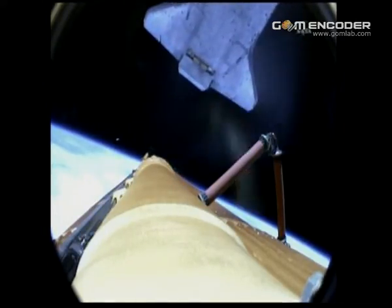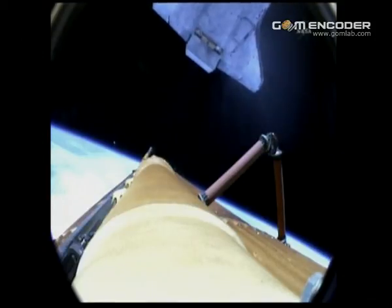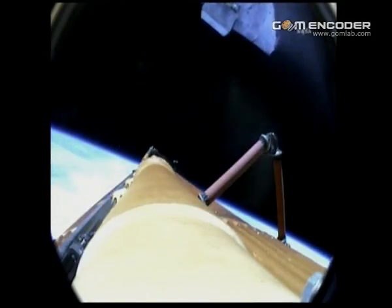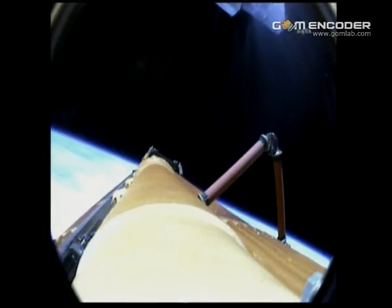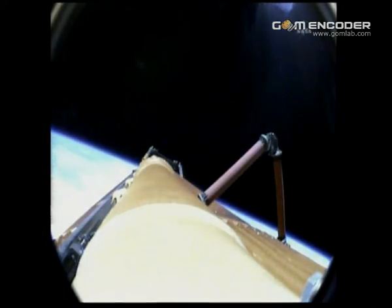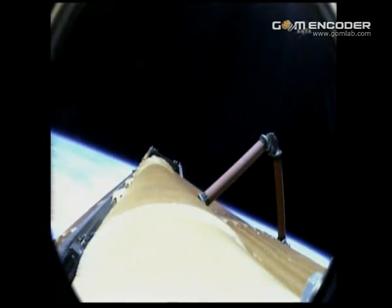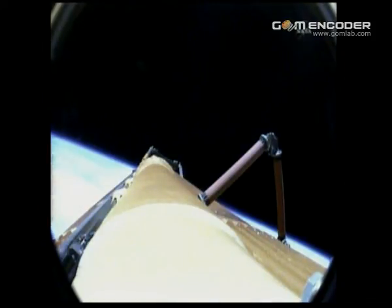Atlantis off the tank. Commander Chris Ferguson will be maneuvering Atlantis now into an orientation to enable Sandy Magnus to capture digital still imagery of the external fuel tank as it drifts away. OMS 1 is not required. Your preliminary OMS 2 TIG, 37 minutes. 7 minutes, no OMS 1 required, thanks.